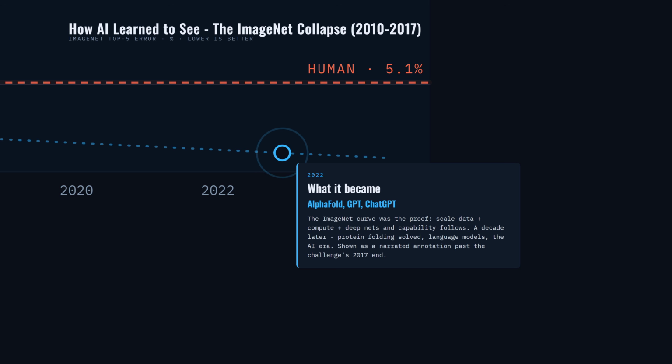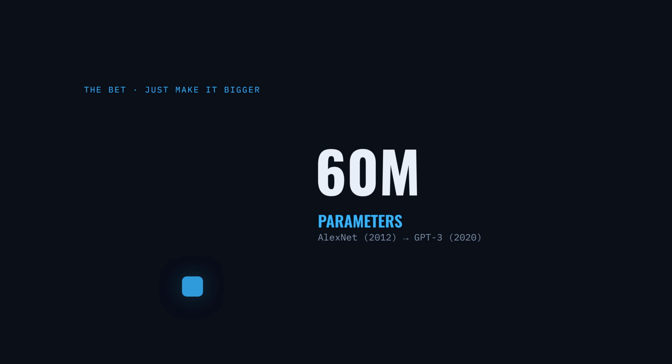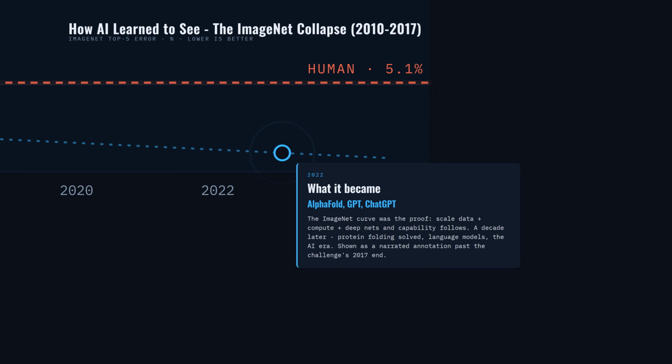So pull back and watch the recipe escape the lab. The lesson of this whole chart was never really computers can recognize cats. It was something more dangerous and more useful, that if you take a deep network, give it an enormous amount of data, and throw an enormous amount of computation at it, capability reliably follows. And here's the lesson the field actually took from all of this, the one that explains everything that came after. It wasn't a particular architecture, it was a suspicion slowly hardening into a belief that you could get more intelligence simply by making everything bigger. More data, more computation, more layers, no new genius required, just scale.